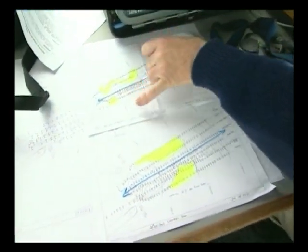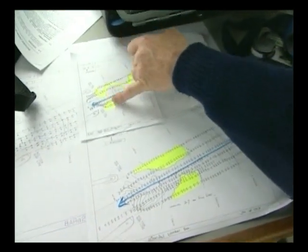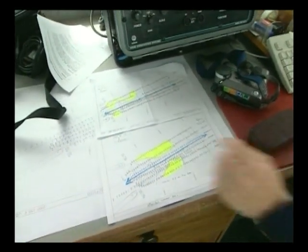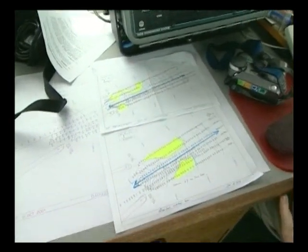Here we are on the 19th of October with the sand almost across the entrance. 6 days later, where we had 2.4 metres of water, we've now got 4.4 metres of water. And the river's just scooped the sand out, but it's moved it up here, and then we've dredged a channel through.